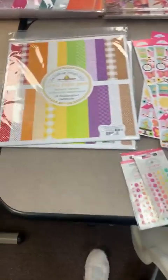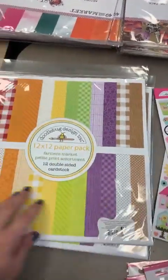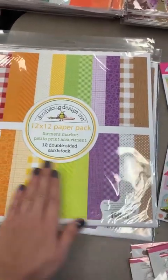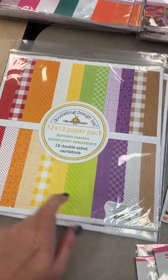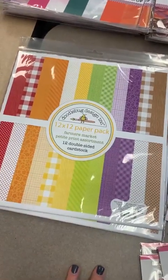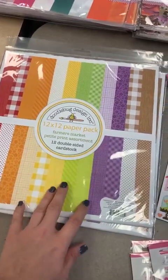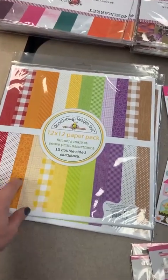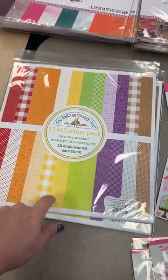Last thing we got in from Doodlebug, again, just some of their subtle solids. This was from the farmer's market, but great fall colors here. So this is one of their little solid packs. If you like to use the Doodlebug solids for your cards, scrapbook pages, this is just a great way to grab some that work together really well. And it's a little bit cheaper this way too.